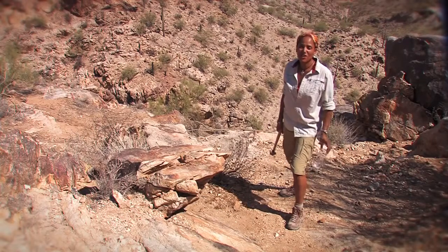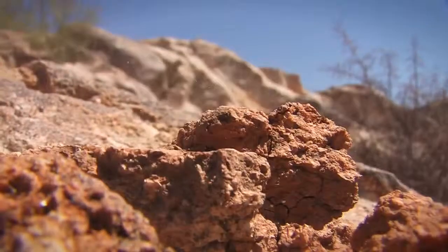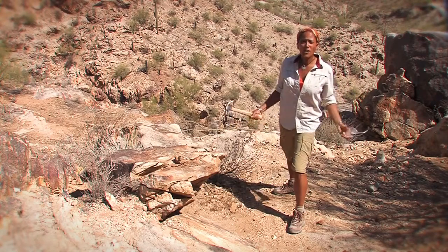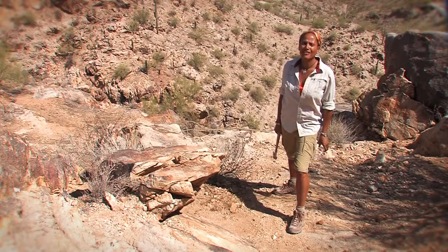Did you know that rocks are constantly being created and destroyed? This process happens all around us all the time, even though we can't see it. And it's called the rock cycle.